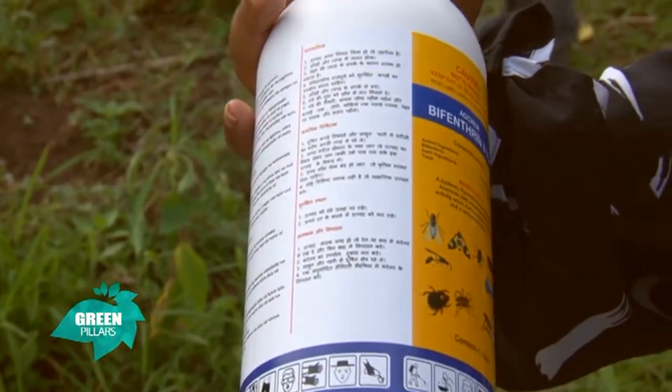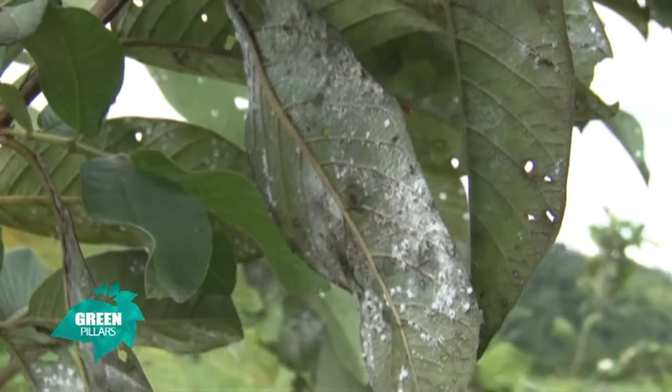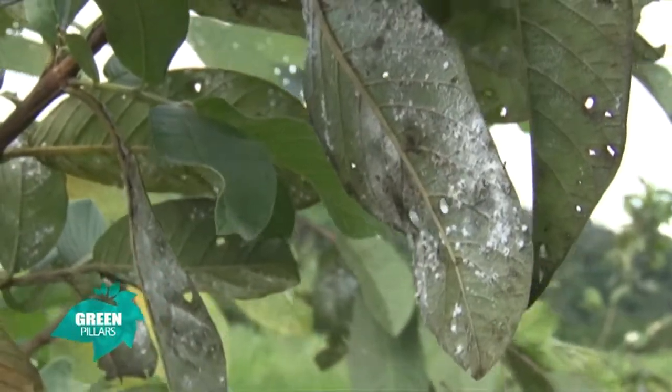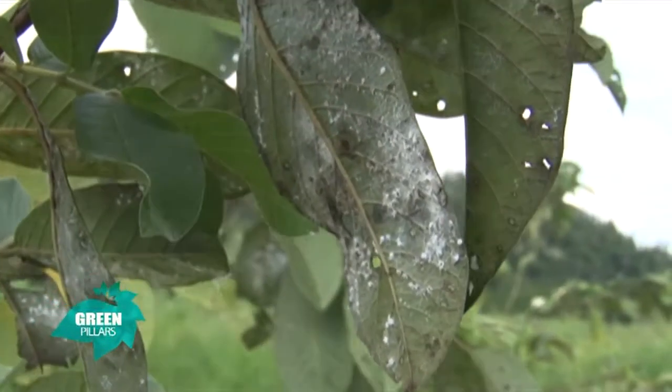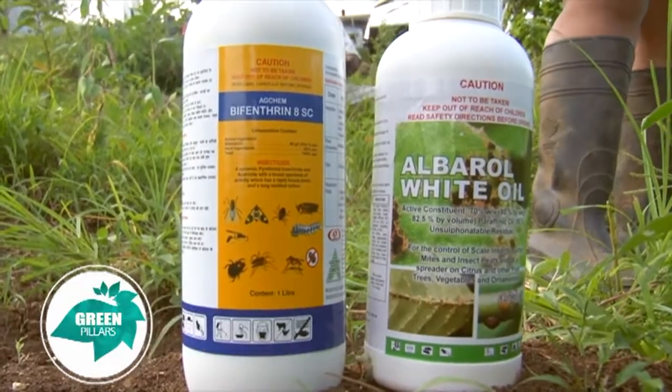Or if you want 100% organic, the best chemical I would recommend is DE. DE is 100% organic food grade. It's in powder form, you need to mix with water, and you need to spray in the afternoon. DE works in two modes of action. If it's directly spread on the insect, it kills them slowly as they lose their body fluid. If not, you can just spray on the plant. Once the chemical dries off, it forms like a crystal on the leaves. So once the insects come and sit or crawl on the leaves, it cuts up their body and they bleed to death. Coming up, we're heading back to Valalevu and looking at what products to use for my insect problem.